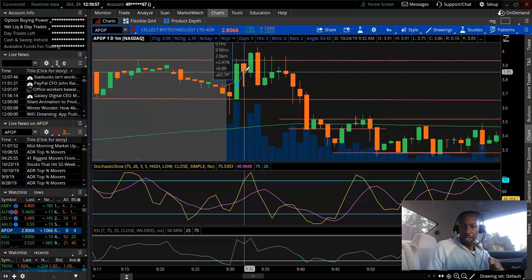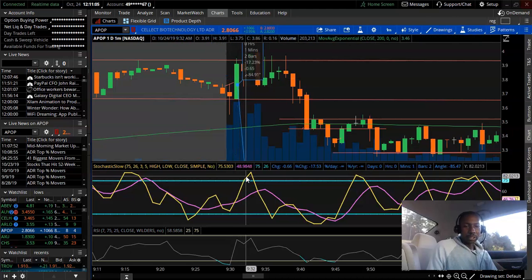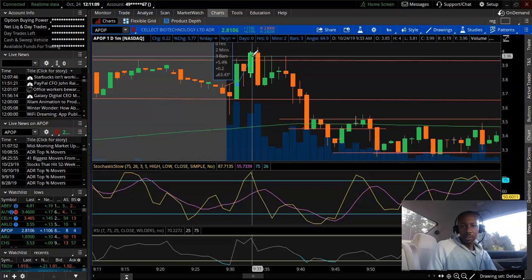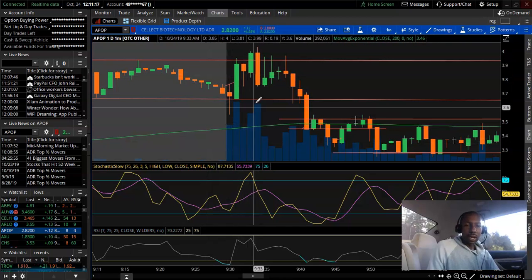And I sold here on this red candle, 382. I was like, it got rejected really hard at $4. But as you can see here, the K was still rising. The K was still rising. Definitely could have sold around 390, you know, somewhere around that area. I had two areas to sell here and just didn't give it time to move.